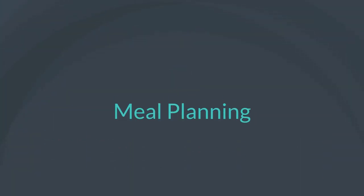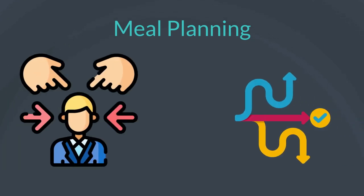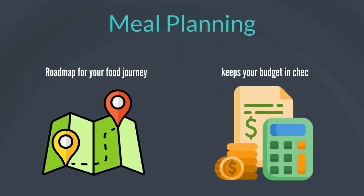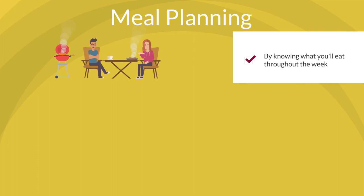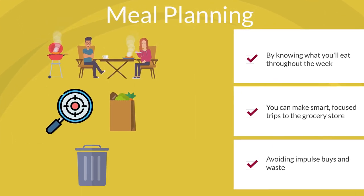Tip 2. Let's talk about meal planning. Don't let the term meal planning intimidate you. It's much simpler than it sounds. Think of it as a roadmap for your food journey that keeps your budget in check. By knowing what you'll eat throughout the week, you can make smart, focused trips to the grocery store, avoiding impulse buys and waste.